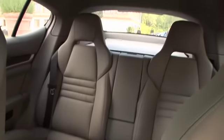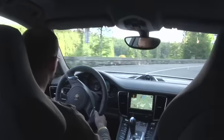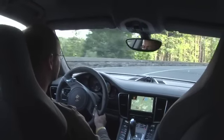Certainly the Panamera gets the boring stuff right. Seats are good, driving position is terrific, and there's plenty of room in the back for two adults to stretch out. Two rather than three, I don't think is a problem, to be honest with you, the way people will use this car, and it all feels very nicely screwed together, but then it should do.